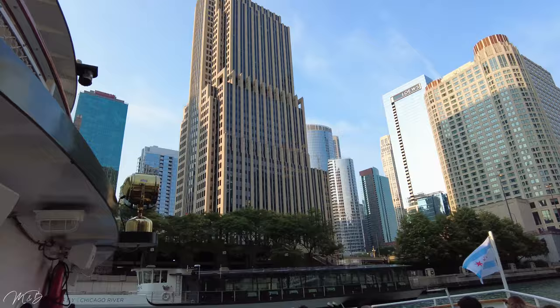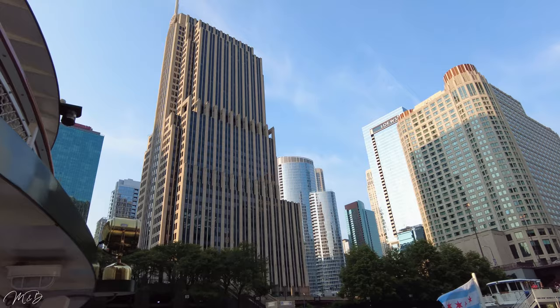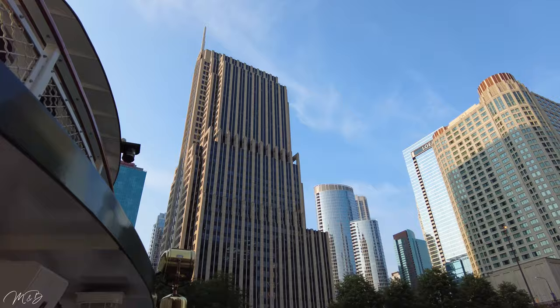But those upside down L's halfway up the building are an explicit nod to the flying buttresses on the Tribune Tower, which sits across the plaza from the NBC Tower. So these buildings are sort of talking to each other, giving a little acknowledgement.